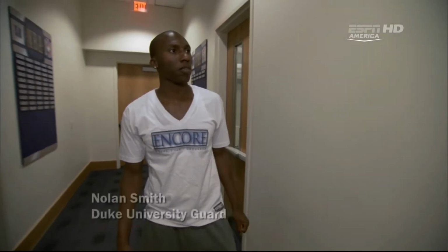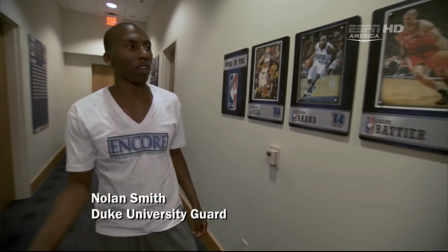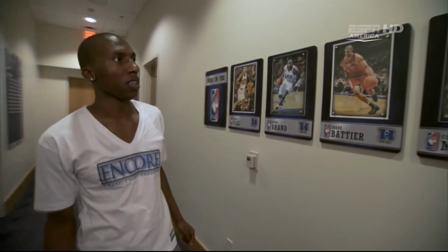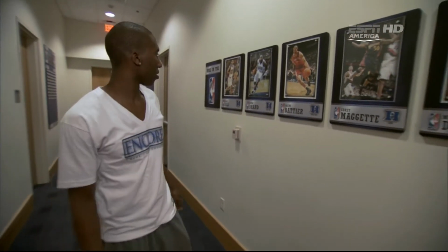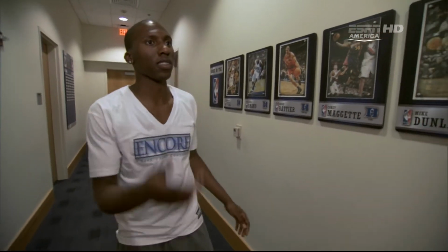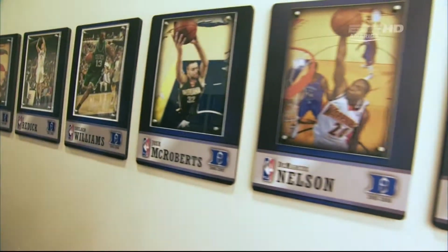All right, well, now we're into the practice facility, and here, the first thing we see before we head onto the courts is the NBA players, all the NBA players that Duke and Coach K have put into the NBA. Starting back here with Grant Hill, on to I think Joe Henderson is probably the last one down there. This is just more motivation.